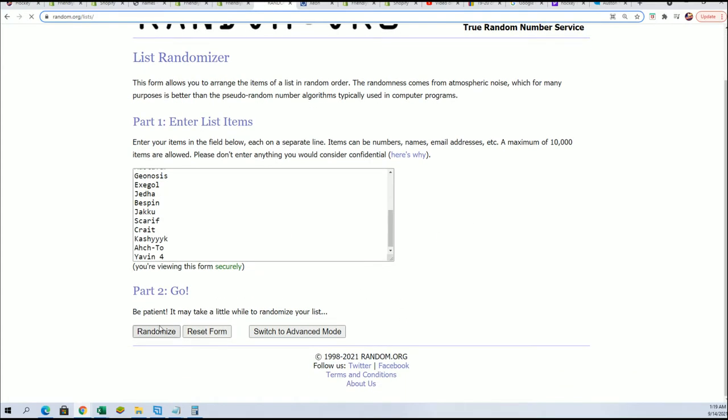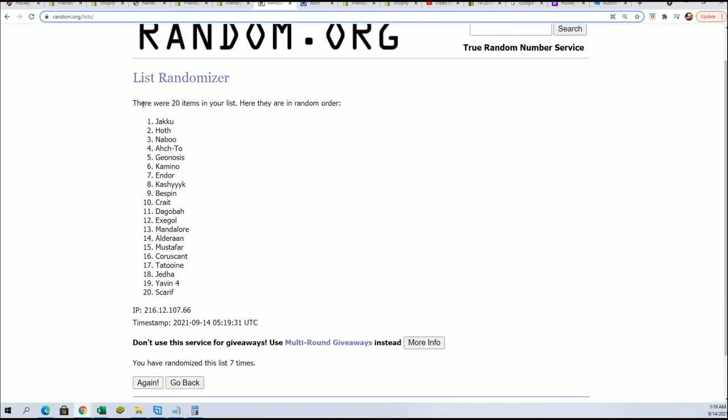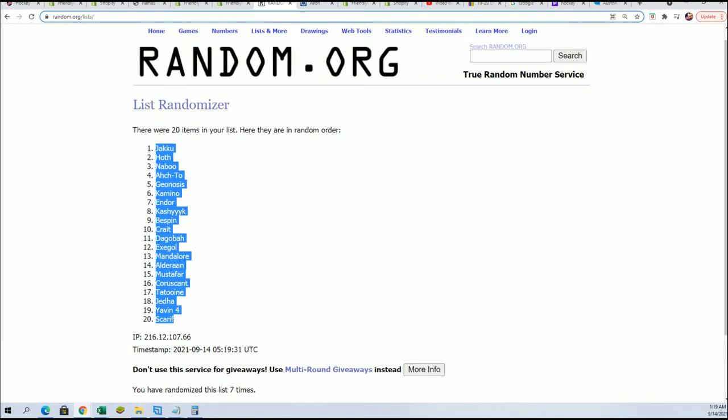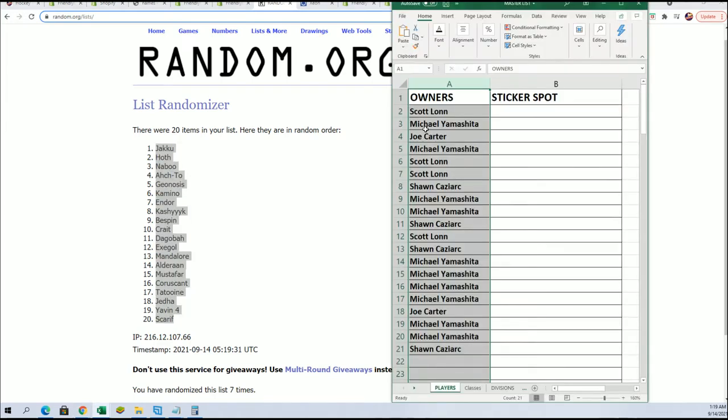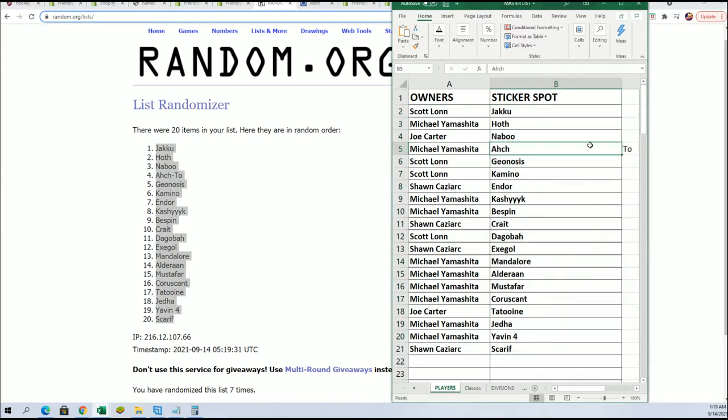Seven times. Lucky number seven. So you notice this one has a couple letters that are off to the side. I'm just going to add those manually. And let's go ahead and get to the break. Let's get to the break.